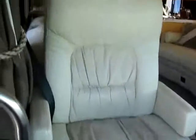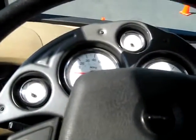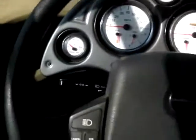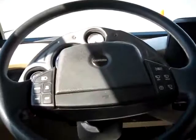Flex Steel furniture, of course. And this is going to be the Flex Steel Ultra Leather. You've got a really wide seat here. And Fleetwood spends a lot of time working together with Freightliner to design these chassis. So you notice if we look here, everything's visible. You've got all your gauges, your lights, wiper blades, cruise control are all built right into your steering wheel. This steering wheel will telescope in and out, and it will also adjust up and down.